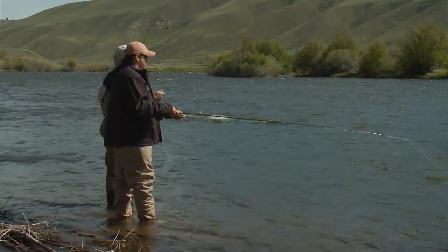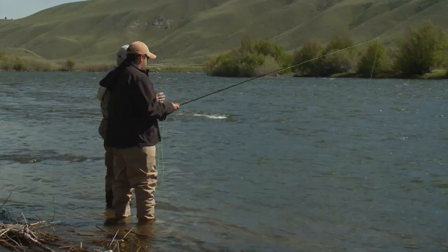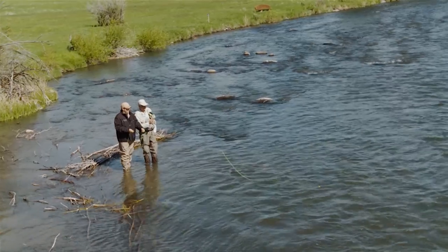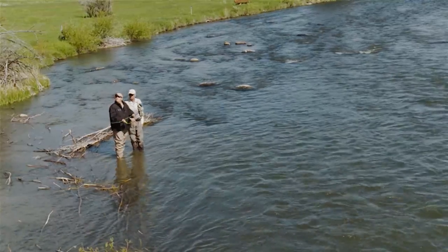You want to keep really in touch with that fly. When a fish grabs a nymph like that, hit her right there. They're only going to hold on to it for just a split second. Right, and they'll spit it out. So you want to hit them really quick. You're developing that sense. Hit. Whoops.